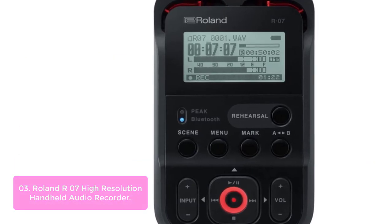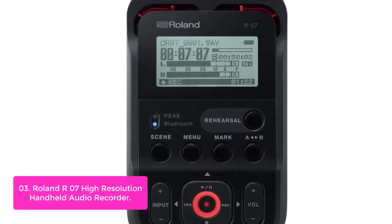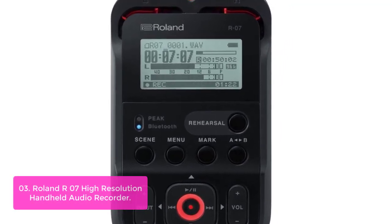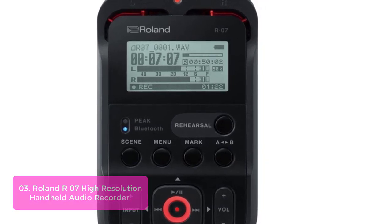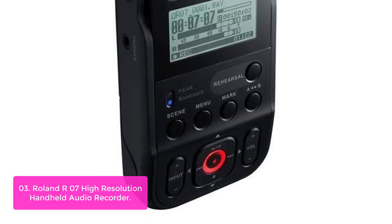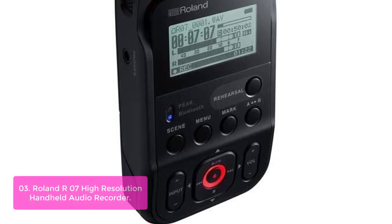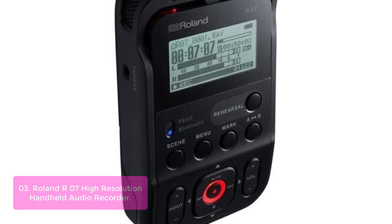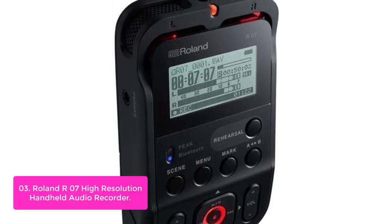Roland R7 High Resolution Handheld Audio Recorder. The Roland R7 is a high-resolution, lightweight audio recorder equipped with built-in stereo microphones for excellent recording quality. It features a one-touch playback feature so you can instantly play back content captured at any point during your session. This portable device can be connected to Bluetooth speakers and smart devices to grant you instant control over your recordings.